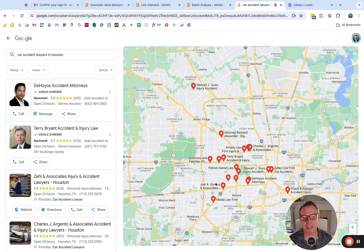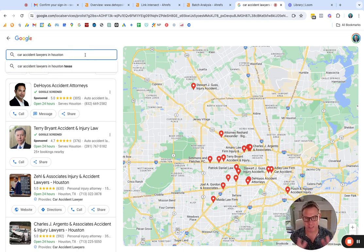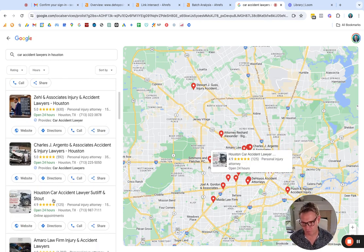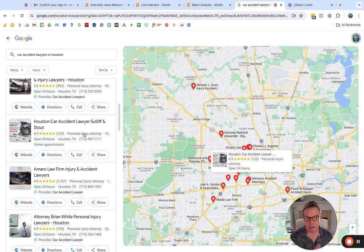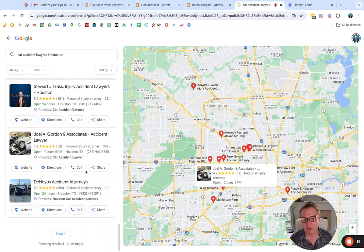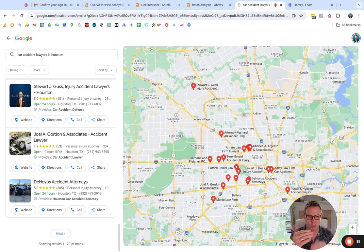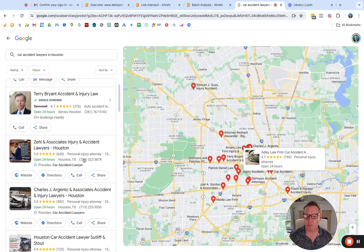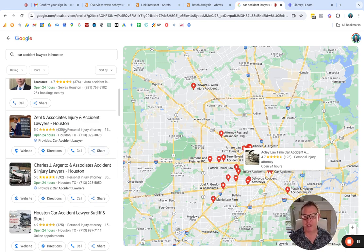So here we are looking at car accident lawyers in Houston, a simple Google Maps search term. And I have isolated position 1, 2, and 3, these 3 law firms. As you may or may not know, on desktop, Google Maps will show 20 organic search results. So I come all the way down to the bottom, and here is the law firm De Hoyos Accident Attorneys in Houston, and I apologize if I'm saying that wrong. They are ranking number 20. So what's the difference between De Hoyos Accident Attorneys at number 20 and the firms that are ranking organically in 1, 2, and 3?